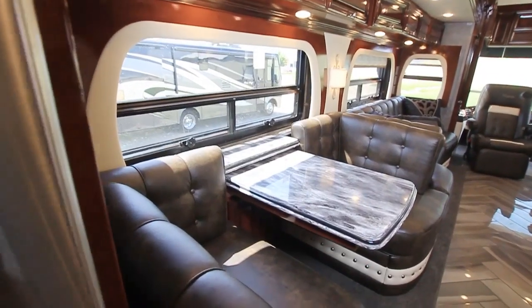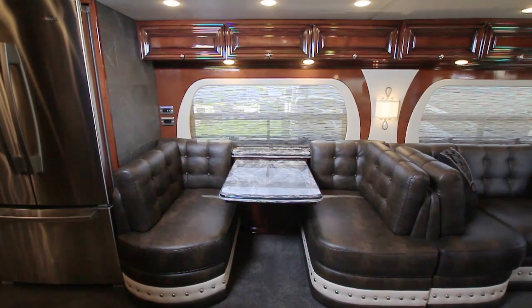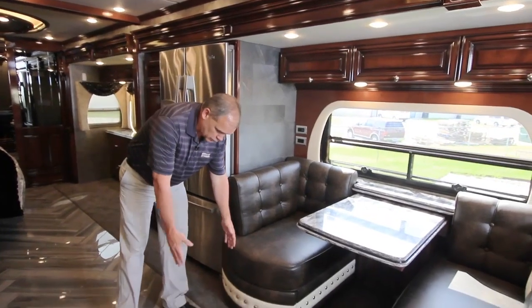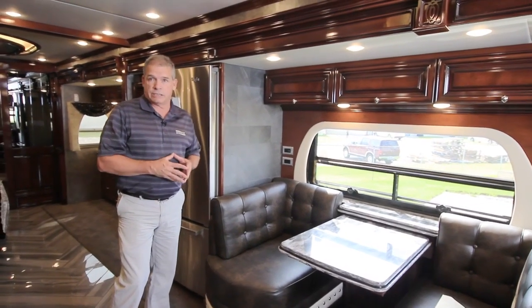This particular coach has what we call the U dinette. The table does pull out and extends out, and there's a 12-inch leaf that goes with that. We also have what's called an extended dinette, very similar to this, and the booths would actually pull out about another 20 inches. The table pulls out and has two 10-inch leaves, and it just becomes really comfortable if you have kids or you want to entertain more than 2 or 3 people.